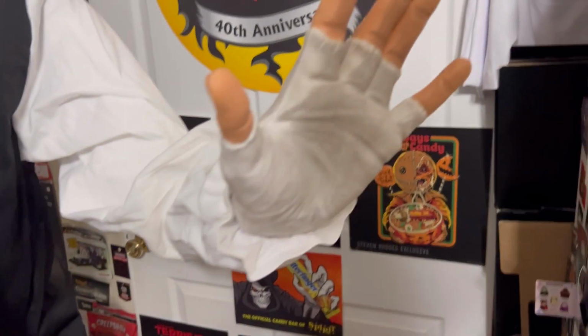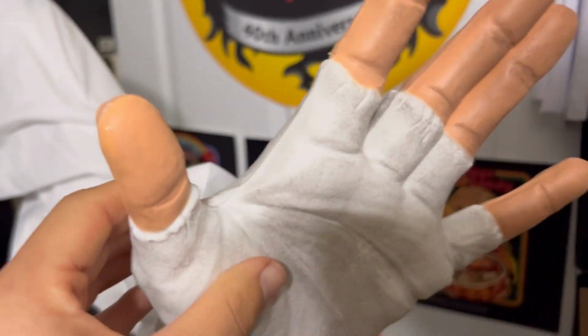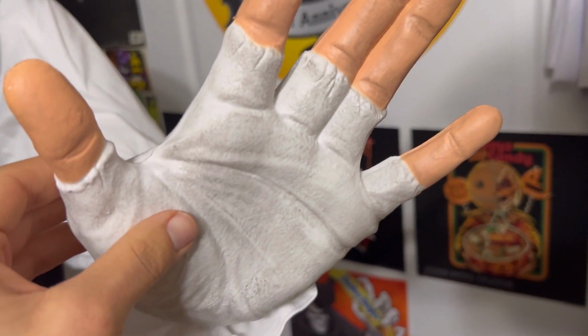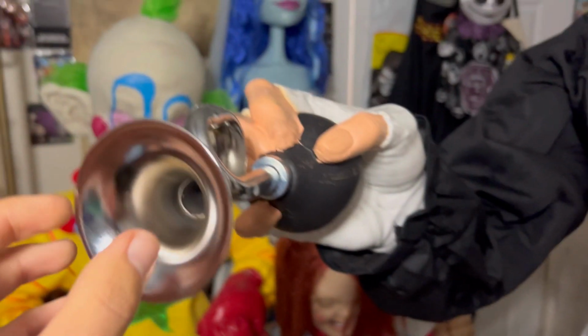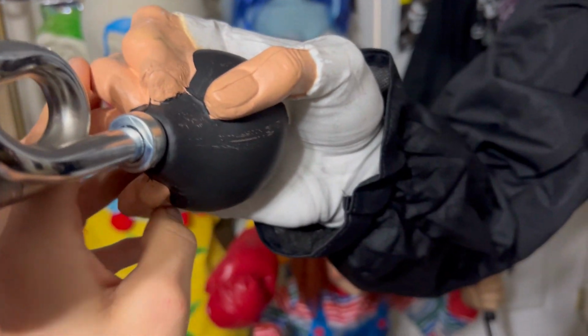And then his hands here are a nice hard plastic with really, really great sculpting. This is the hand that moves when he waves. Again, just the sculptor work on the animatronic is phenomenal. And then here is the other hand with the horn. Paint job is a little messy, but that is all right. It's not the end of the world.